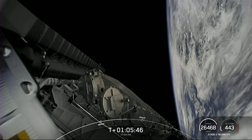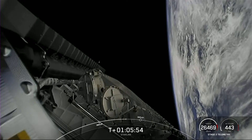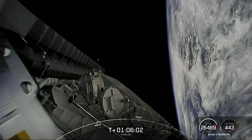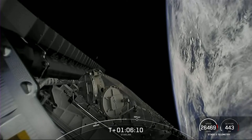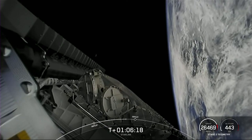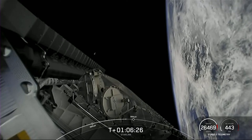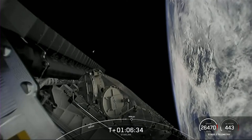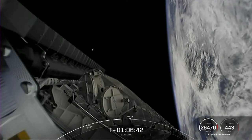So right now, the second stage is actually just a little bit south and east of Australia. It's continuing to head east. And we are about a minute away from the second BlackSky satellite deployment. For those that are just joining, we did have successful deployment of our first BlackSky satellite. This is the fourth rideshare mission of 2021 for us here at SpaceX and the 27th mission overall. Just about 15 seconds away from our expected deployment of the second and final BlackSky satellite.